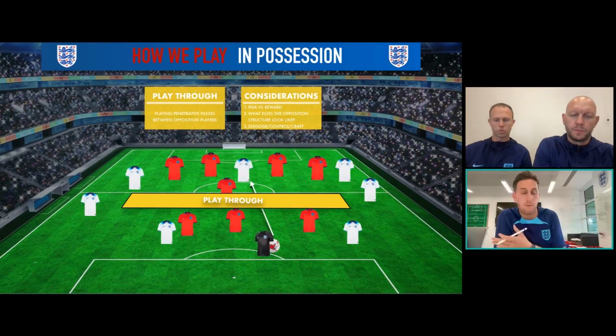The goalkeepers might be required, with their outfield players, to circulate the ball enough, eventually to wear the opposition down, to hopefully find gaps to eventually play through. That might be the phase of the game that they need to be good at.